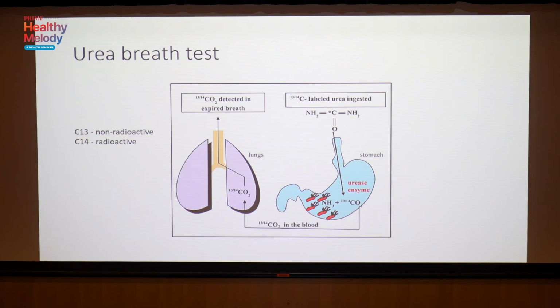So what is the theory behind this? What is ingested by the patient has a carbon-labeled urea, usually carbon 13 or 14. When the patient ingests this, if there's Helicobacter, then the Helicobacter produces urease, and the urease will break down the urea. The labeled carbon, 13 or 14, will then be breathed out as carbon dioxide, labeled as 13 or 14. That's how the machine picks it up. If the carbon 13 or 14 labeled CO2 is high, then it indicates that there is Helicobacter.